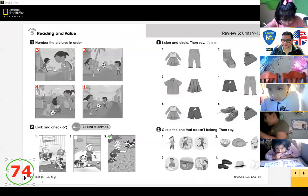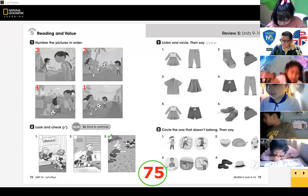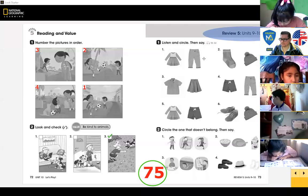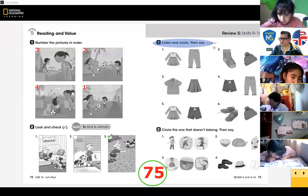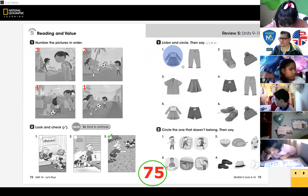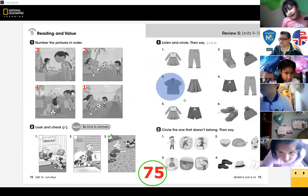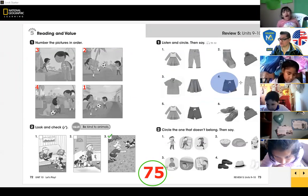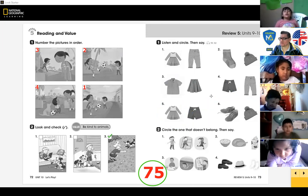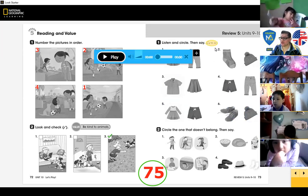Now let's go to 75. For you, this is going to be 75. What do we have here? Here it says, review units 9 and 10. Activity 1, listen and circle, then say. We have to listen and we have to circle. Number 1, what's in number 1? Dress or pants? Number 2, serán socks or hat? Number 3, será shirt or skirt? Number 4, shorts or pants? Number 5, skirt or shorts? Number 6, shoes or a hat? So pay attention, listen and circle.